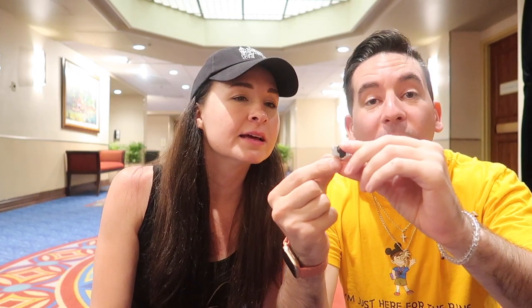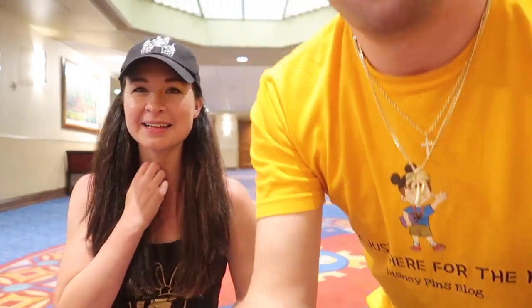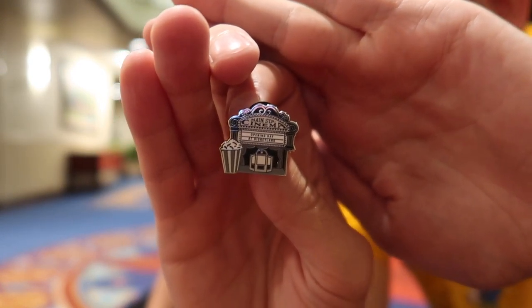SMH. We got the Main Street Cinema. Yes. The movies. I love the popcorn on this one. I like popcorn in general. There is a closer look at Main Street Cinema with a little popcorn bucket. I love that one.